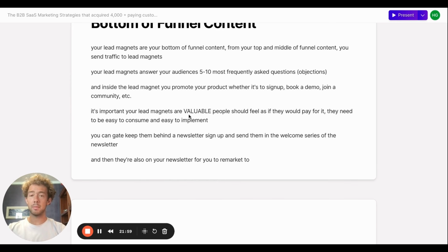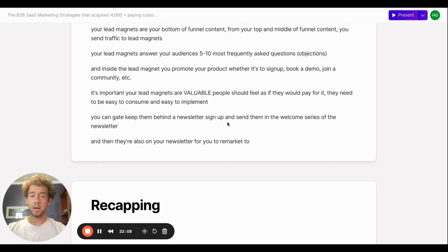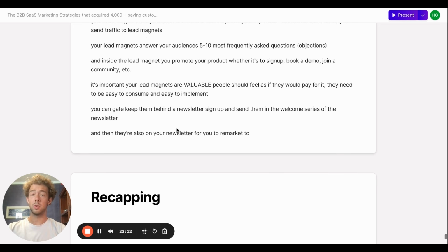It's important your lead magnets are valuable. People should feel as if they would pay for it, and they need to be easy to consume and easy to implement. You can gatekeep them behind a newsletter sign up and then send them in the welcome series of the newsletter. And then they're also on your newsletter for you to remarket to.